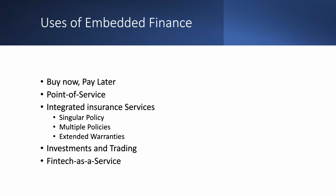So there are many uses of embedded finance. The first one that we're going to look at is buy now, pay later. Buy now, pay later allows customers to receive their purchased products immediately by signing up for installment payments free of interest, which avoids high fees from credit cards. For retailers, they don't finance the purchase themselves, but rather redirect consumers to a third-party financing institution.